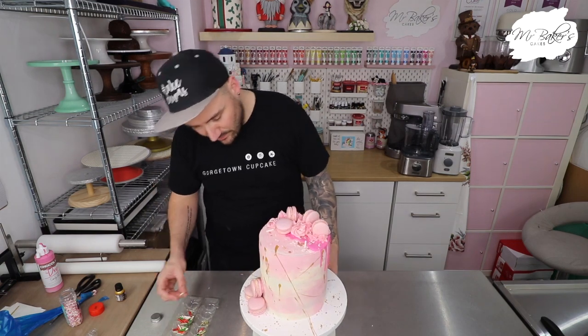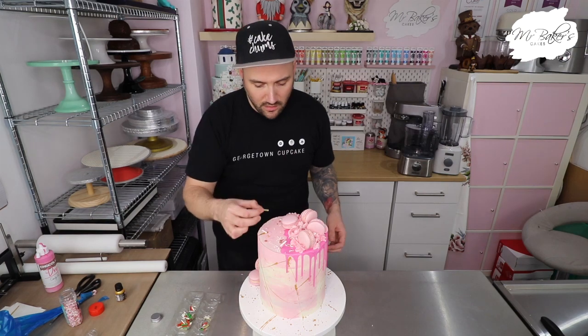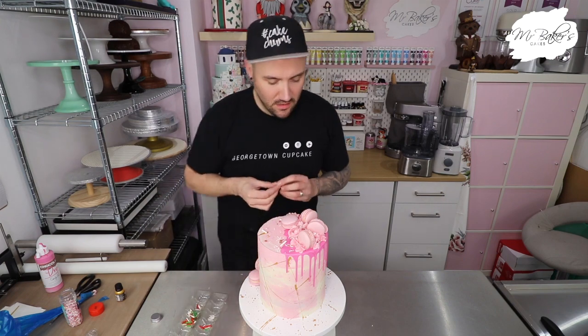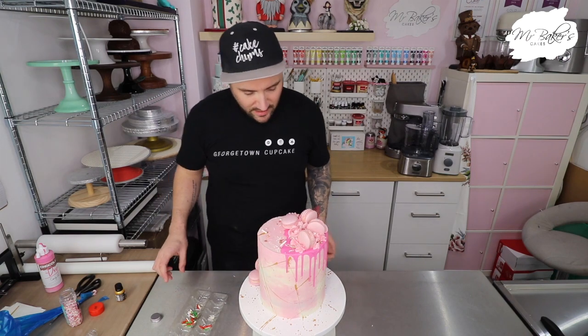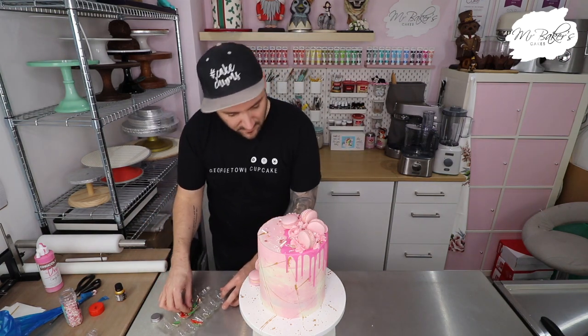Might see if I can push some of these into the side as well. Oh, actually we've got gold ones too. I know they're not quite the same gold, but well, let's just throw some of those on. Why not? This is definitely not going to be a subtle cake. It's very much throwing everything at it and the kitchen sink. Two different shades of gold, if not more.